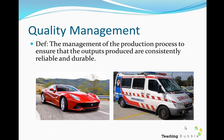Now, just keep in mind that when we talk about operations, we're not always talking about a tangible physical good. It can be a service as well. So when we look at quality, there you've got your Ferrari. Obviously, if you pay $250,000 or above for a particular car, you want high quality. But also you've got a service there, Ambulance Victoria, so the paramedics. They also need to adhere to quality, and they're trying to improve their quality all the time. So it's not always tangible manufacturing. We also need to be thinking about service organisations as well.